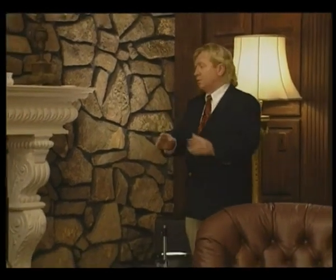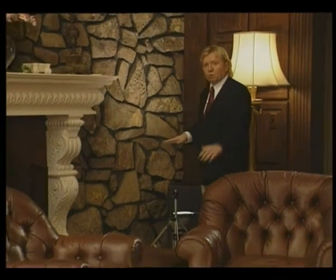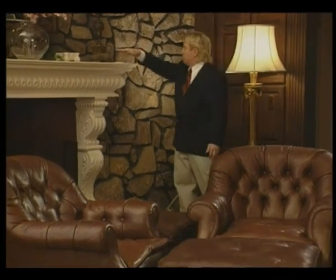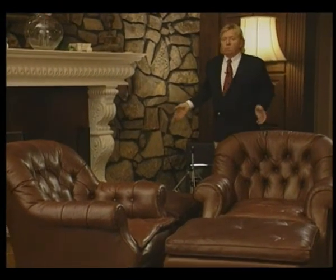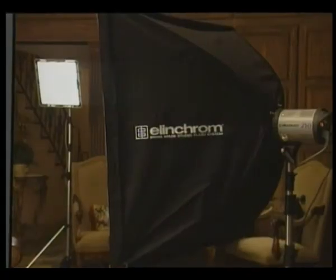We've moved the furniture forward. Why? If we put it back here, where it was when we came into the room, the family portrait will crop right into here. Why not show the expanse of the home? Pull the furniture forward. But remember, all the lights have to be in the appropriate place.